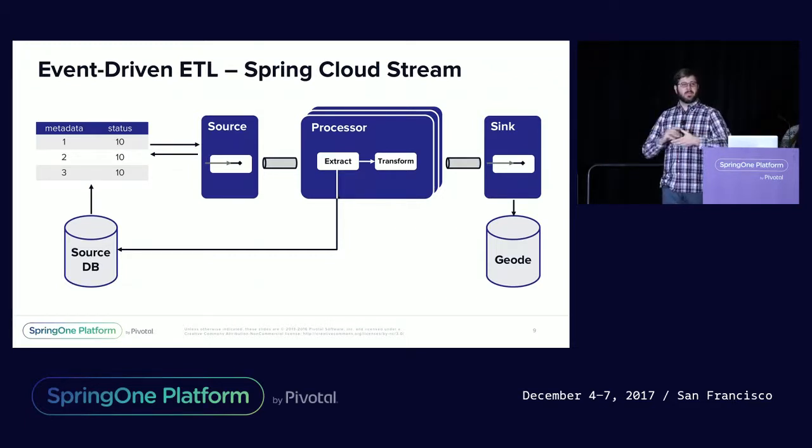The processor then became that transformation level. We were able to parallelize the work. We were able to do all that transformation, the gathering of information from the database, and it worked really well. And the sink wrote right into Geode. And we didn't have to worry about the complexity of managing the middleware. Are we using Rabbit? Are we using Kafka? Are we using anything else we can think of? It just made it so much simpler.